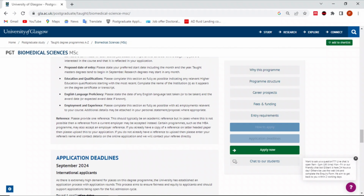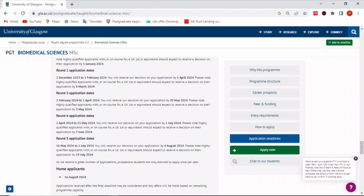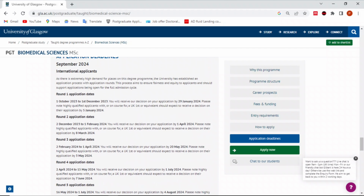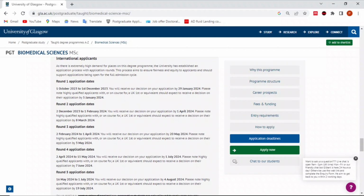Application deadlines is important because for the University of Glasgow, this wasn't here before. There were no rounds of different applications. It was just apply and you hear back. So now they've done it in such a way that if you apply before a certain date, you hear back by a certain date. So here there's round one, round two, round three, round four, round five. So if you're an international student, look at this very well. If you apply between 1st of October and 1st of December, you hear back by 5th of January. So this is a good thing because if you don't get a reply by then, you know that you can start chasing them.